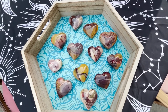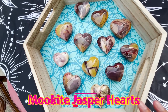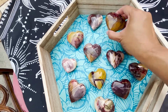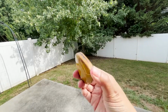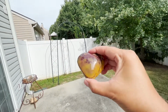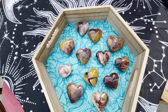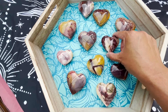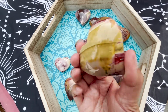All right, so it seems as though they've quieted down a little bit. So now I have, this is a whole tray of Mookaite Jasper Hearts. These are so pretty. They have like browns, reds, yellows. Let me get more in the sun here. I think I'm blocking my sun. Probably better off on the tray. But anyway, they're just so pretty. You can see like pinks in some of them, lots of reds, yellows, so pretty.